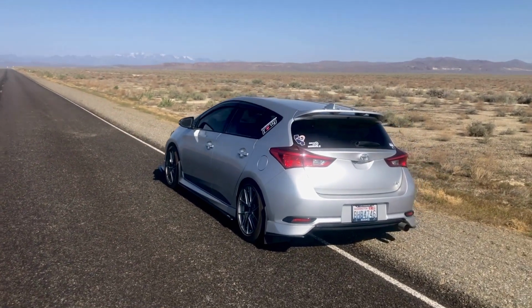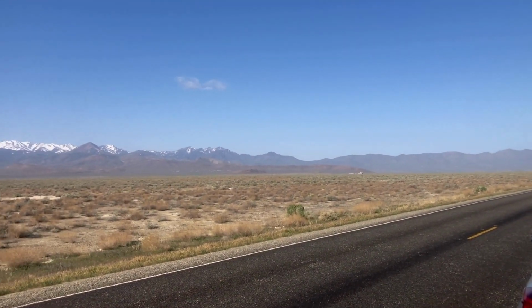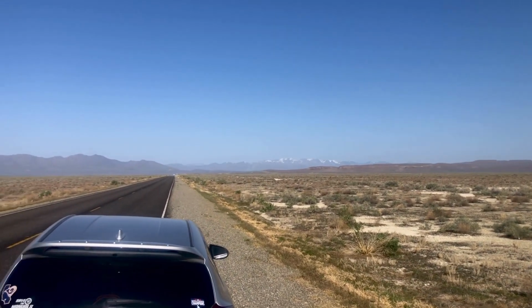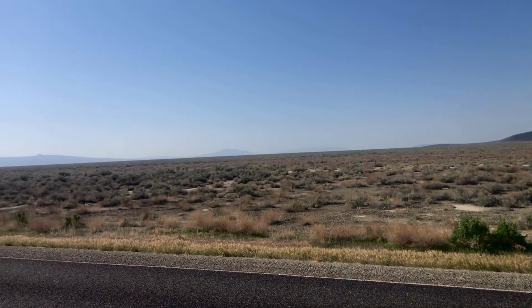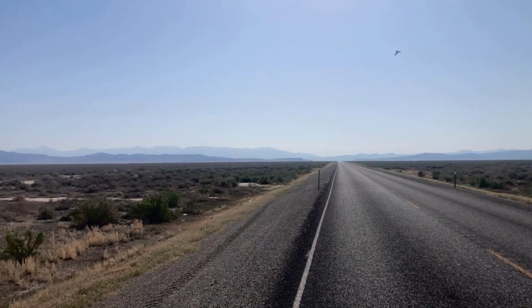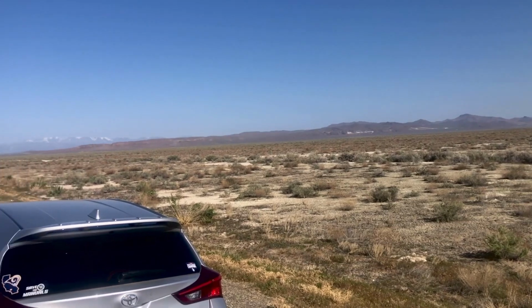This is what I love about traveling in the wide open West. Nothing really out here. Kind of makes you realize how insignificant we are as a single individual. No hustle and bustle, snow-capped mountains everywhere. Wide open, empty roads. This is amazing.